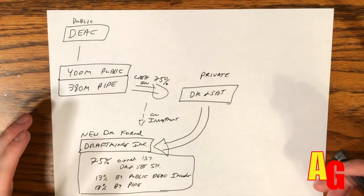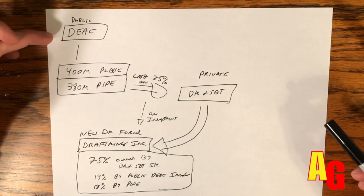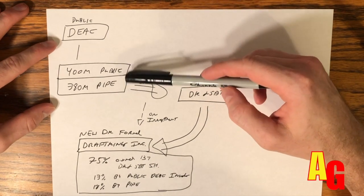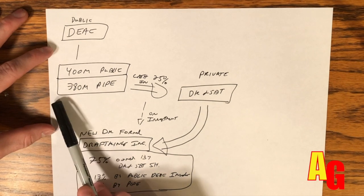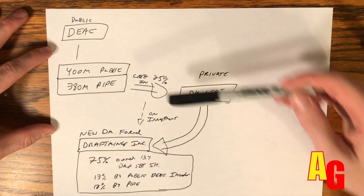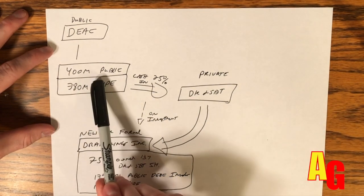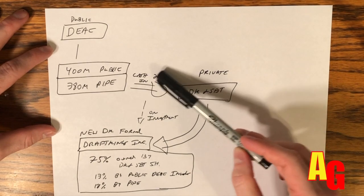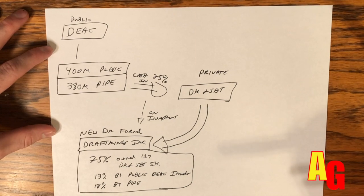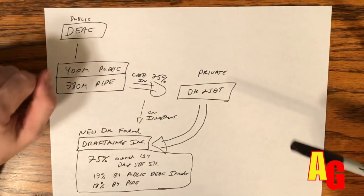Now, the transaction itself, again, is very similar to the Nikola transaction. You had this public entity, this DEAC. It set up a merger subsidiary, which is just a wholly owned subsidiary, and that had that $400 million of public money as well as that $380 million of PIPE money. When the transaction occurred, this merger subsidiary invests cash into this private company.